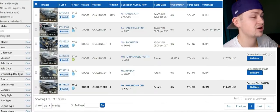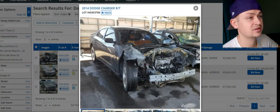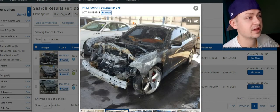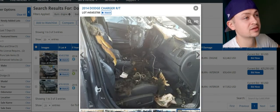Let's jump into Chargers on Copart as well. We got a 2014 Charger RT with front end damage. It looks like the front end burned down from the engine. Rear end is okay. Interior definitely got a lot of the damage. Maybe airbags were deployed, quite possibly.